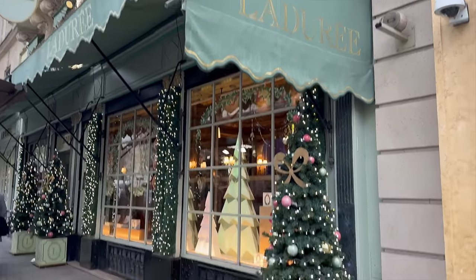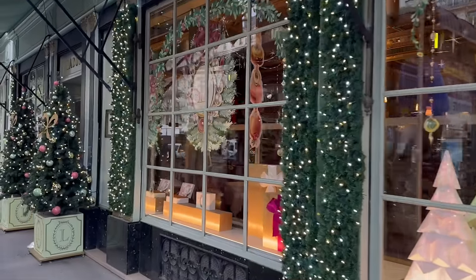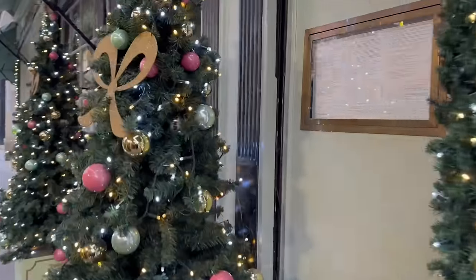Gonna stop at Honoré for a quick coffee break, grab something to eat. Look how beautiful it looks with the Christmas decorations and the beautiful trees.